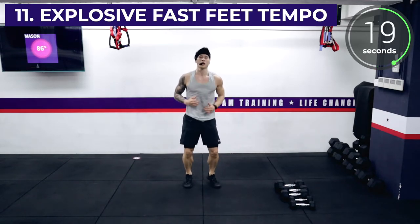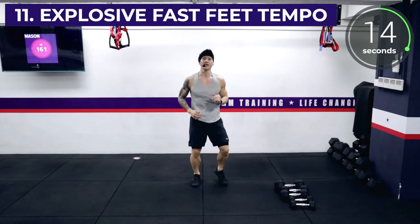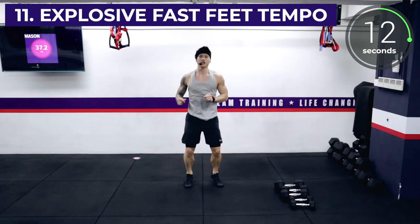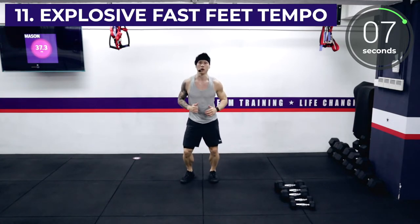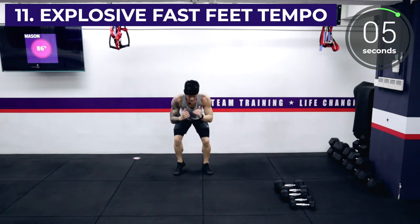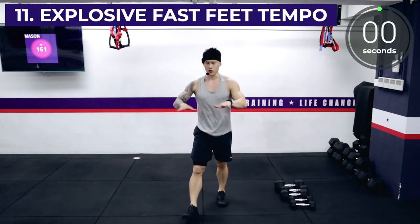This is working on your agility and your ability to switch from slow to fast whenever you want your feet to go. Okay, you can go a little longer, no issues, and rest.